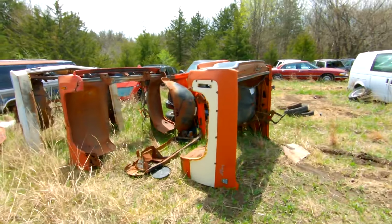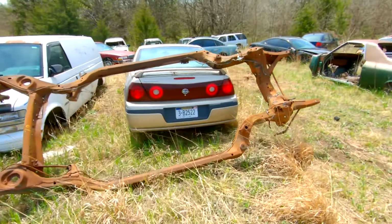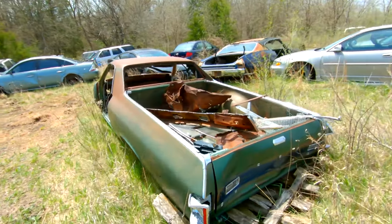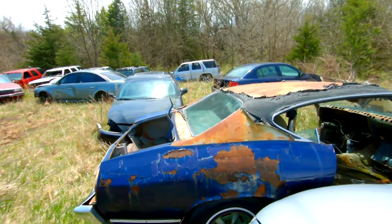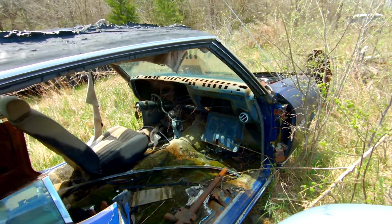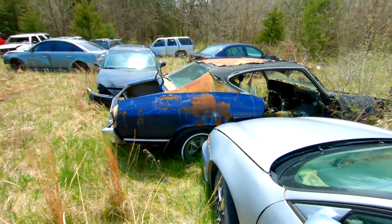Some truck front clips. Full-size frame. Pretty stripped out El Camino. We have a vinyl roof, factory AC, Chevelle. This one definitely has seen better days, but at one point it was a pretty hopped up car.